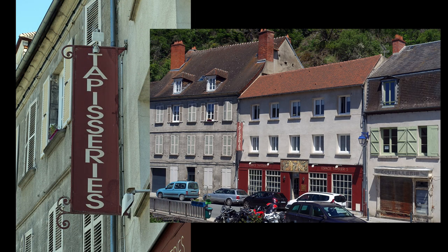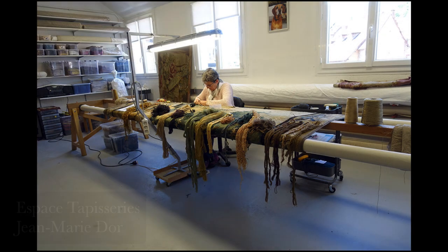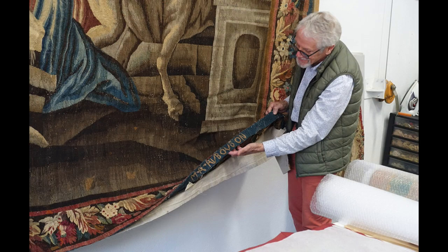Nadia introduced us later that day to Jean-Marie Dore, who runs a business selling tapestries, but also he has a conservation business. It was really amazing to see one of his conservators working on a piece, and then he has a huge room with two big tubs where he will actually wash tapestries.